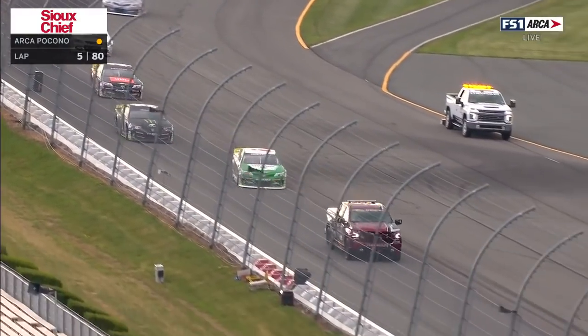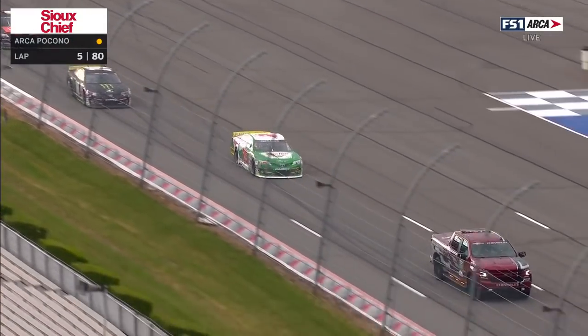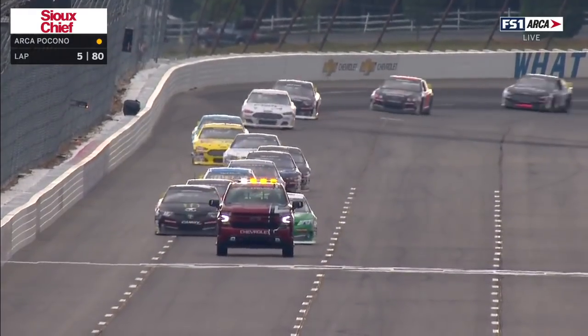You want to run all the laps, and if you finish 4th, 5th, 7th, whatever the case may be, that's not going to show how good they could have been today. That's the problem.